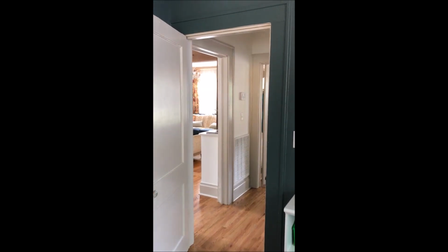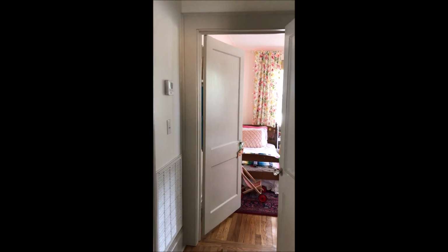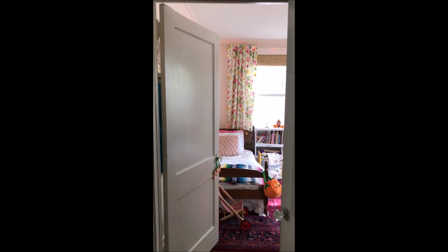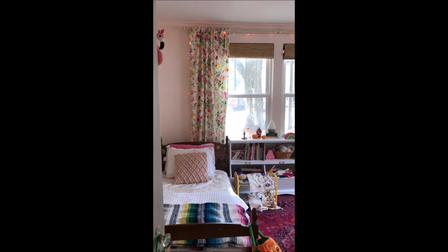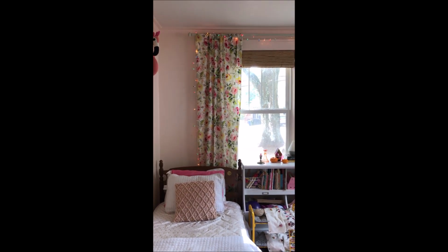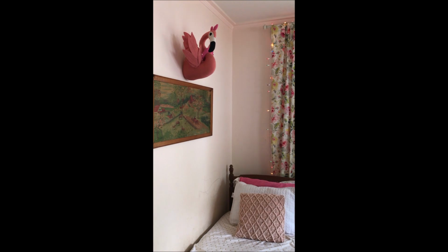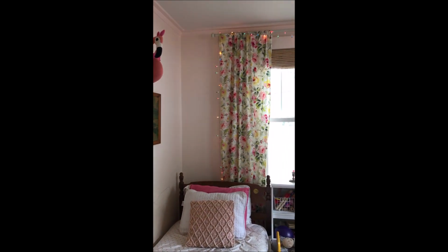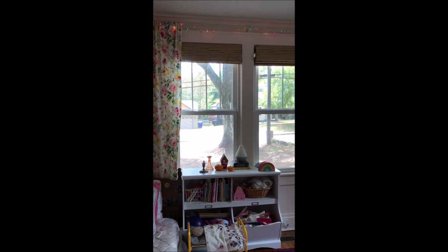And now, you guys, we will head into the magic headquarters of this house, Miss Rosie's room. Her room makes me so happy, y'all. We put these twinkle lights up last Christmas, and they have not been allowed to come down, which I am so okay with. She turns them on whenever she is in here creating and playing.